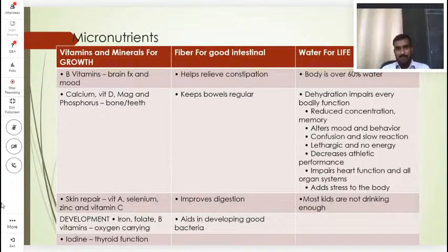Next, water for life. Why water is required? Sometimes the children may not drink enough water due to so many reasons. What happens if water is not sufficient? Dehydration, it impairs every bodily function. It reduces the concentration, memory. It alters mood and behavior. Dehydration leads to confusion and slow reaction, lethargy, no energy, decreases athletic performance, impairs heart function and all organ systems, adds to stress. As I said, most children are not drinking enough water, so sufficient water should be given unless indicated otherwise. There are some conditions where water is restricted. That is a different condition, but generally water must be sufficient, and our body is almost 60% of water.